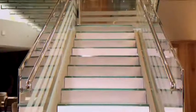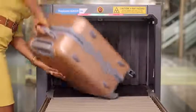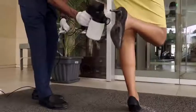By eliminating germs from the interior of the hotel, we ensure that no unwanted microorganisms are brought in. Our baggage scanners are thoroughly cleaned and disinfected to avoid transference of germs. All guests also have to adhere to approved health measures and screenings before they are welcomed into the hotel.